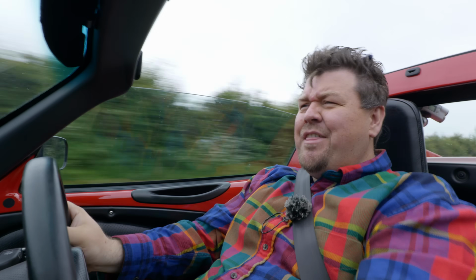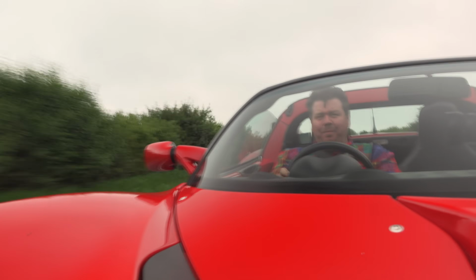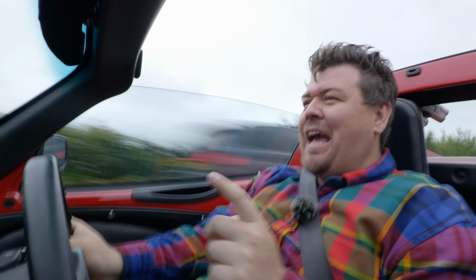Everybody. Is there anything more British than playing chicken with the weather? I don't think so. Today I am out in a Lotus Elise with the roof in the boot, and in about 60 minutes hail is due. But right now it's not here, and I am determined to have a good time.